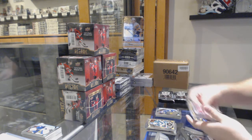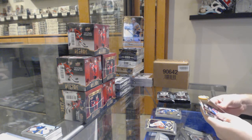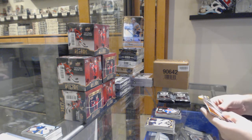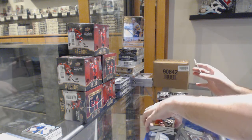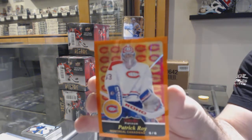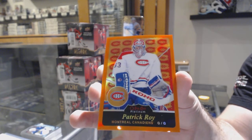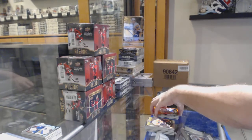Retro Seguin for the Dallas Stars. Robby Fabbri, marquee rookie for the Blues. Domi for the Coyotes, team logos. We've got an Adam Pelech for the Islanders, marquee rookie. And a Carey Price, orange rainbow retro number 49 for the Montreal Canadiens. Carey Price for the Habs. Sick.